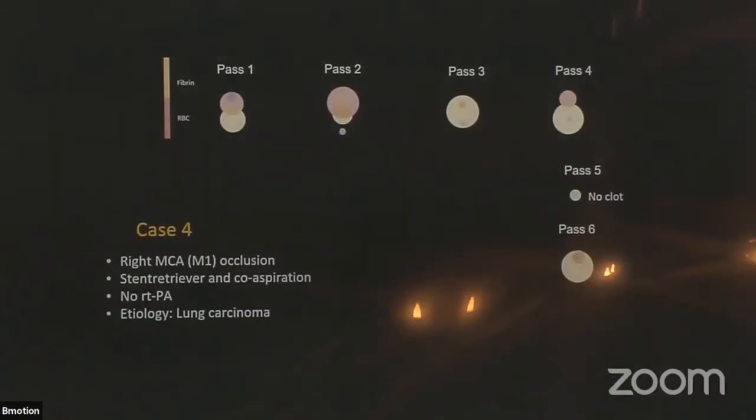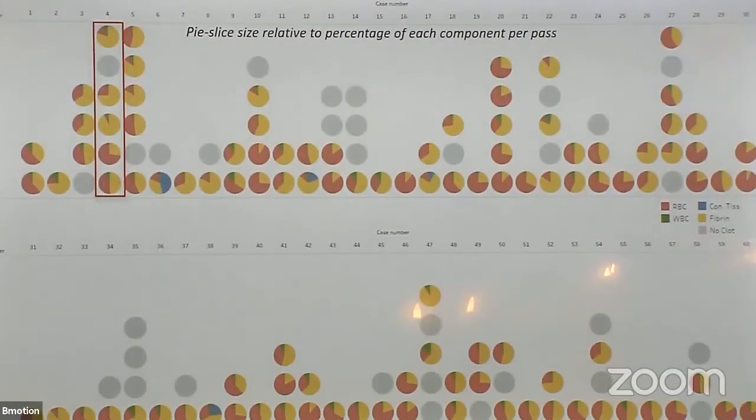So this is another way to see it. Again, pass 5, no clot. And now we can see the sizes, so we have the relative proportions. We can see that, for instance, in pass 6, the proportion of fibrin was much higher compared with red blood cells. And if we see pass 1, it was pretty much 1-to-1. This analysis was done for all passes. You can see case 4, which I just showed, highlighted there, but it was done for all passes.